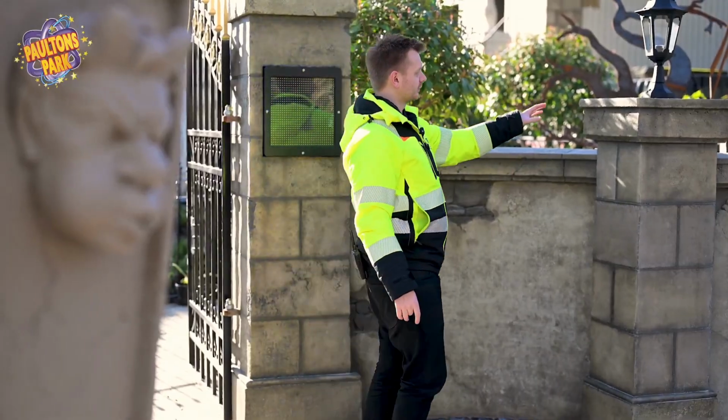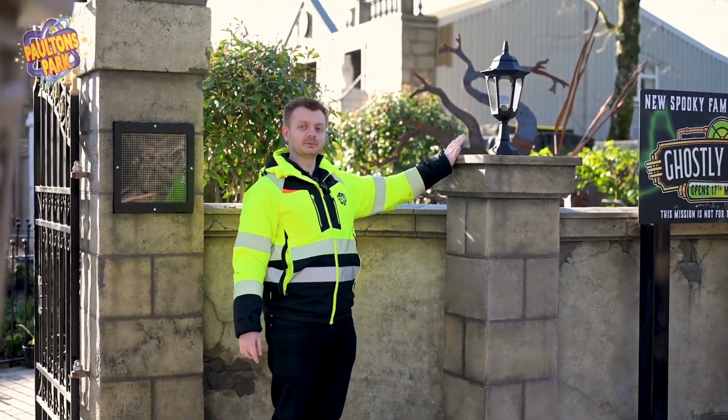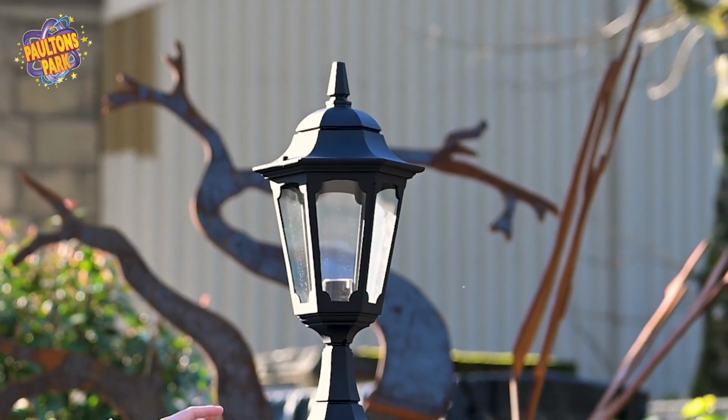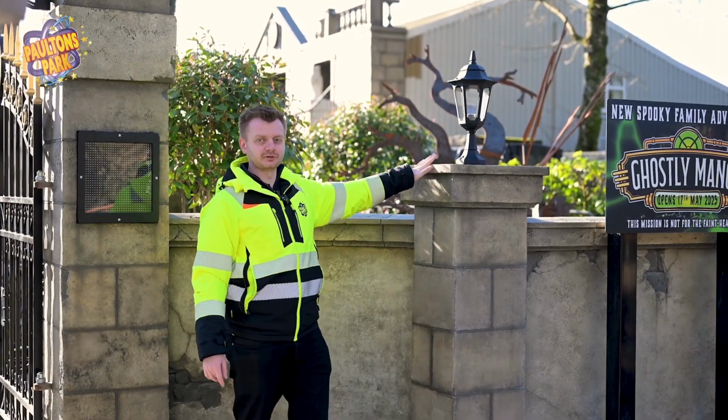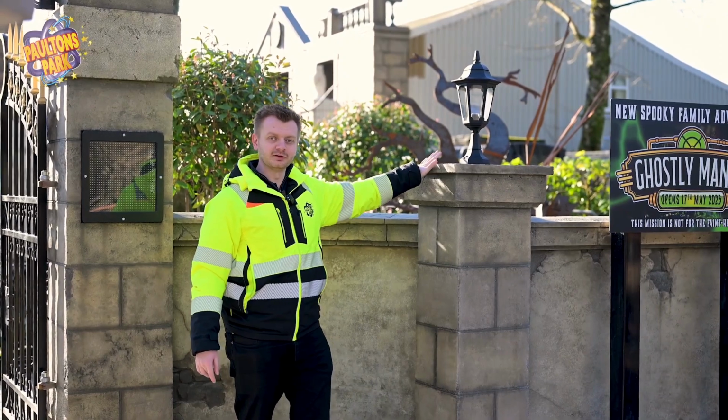We've also added these lights up onto the pillars. Now we weren't actually quite happy with these ones, so we're going to change these to a few more ornate versions. So these aren't final yet, but really just placeholders for the real thing. But don't worry, we'll still reuse these somewhere else around the park.